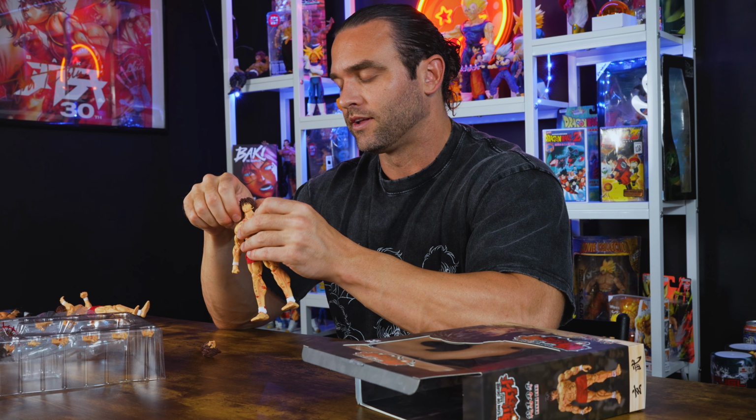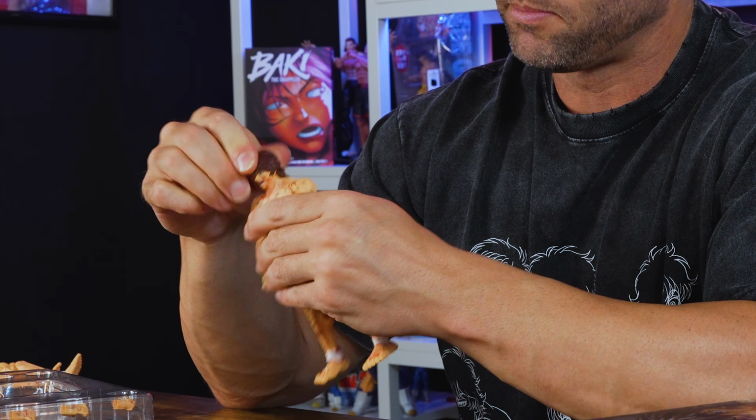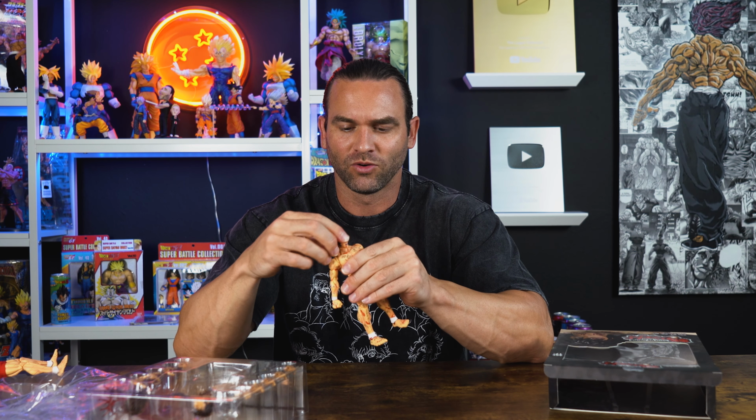Let's go to the other head. This one moves just like the other one. It's very tight. It's not going to fall out easily like some figures do. Last head right here, the screaming head. Popping that on. Very easy to pop on. You don't have to warm up the heads or anything like that. All the heads, good to go.